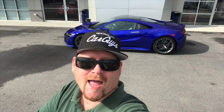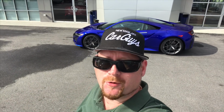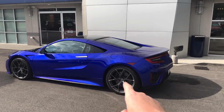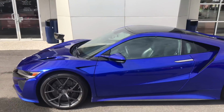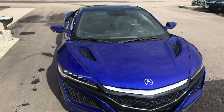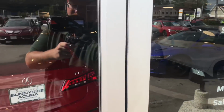This is Jay with Car Guys New England, and today I'm at Sunnyside Acura in Nashua, New Hampshire to test drive the new Acura NSX. All right, so we're going to be driving this beautiful car today, and let's go inside. Let's meet with Bob, and we'll get on the road shortly after going over this beautiful car. So let's go in here.